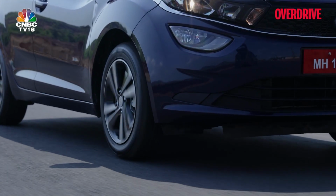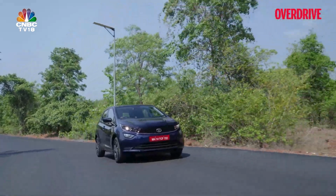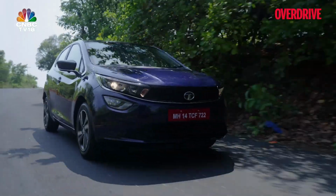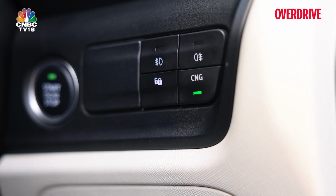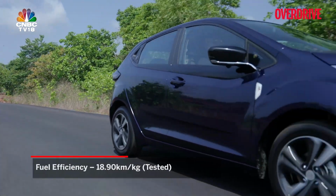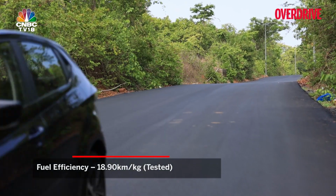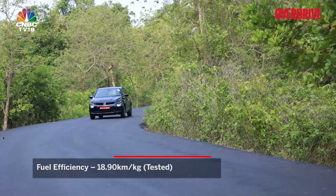Tata Motors says it has improved low-end torque with this new update, which is more noticeable in the petrol mode. The lower outputs in the CNG mode somewhat dilute this effect. But the Altroz iCNG can start in CNG mode, and the switch between the two fuels is quite quick and seamless. We also managed a quick mileage test with the Altroz iCNG, which returned over 18 km per kilogram. But we'll wait for the full road test to pass our final judgment on the Altroz iCNG's efficiency.